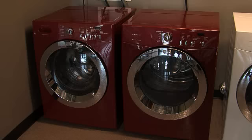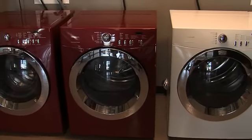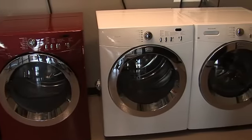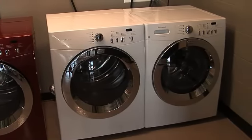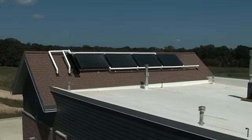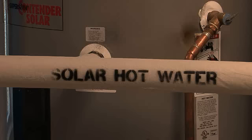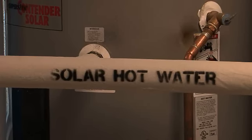We have two dedicated washer and dryer units in the apparatus bay, and one is a very obvious red color. That one is for cleaning contaminated laundry and EMS equipment. In the past, we've been forced to use one washing machine, which of course has the possibility of cross-contamination. The other feature of that is that it's heated with the solar hot water heater off the roof. With the solar hot water system we have, we alleviate that problem and it allows us to not only have the benefit of the decontamination, but to do it in a cost-effective and energy-saving manner.